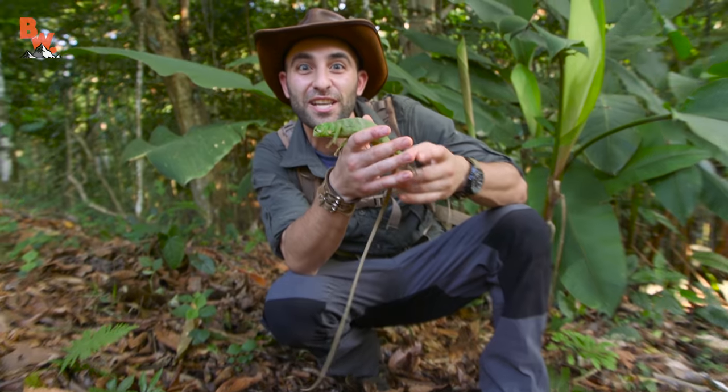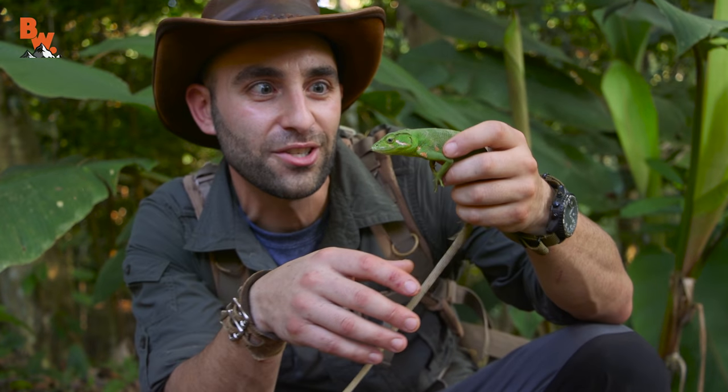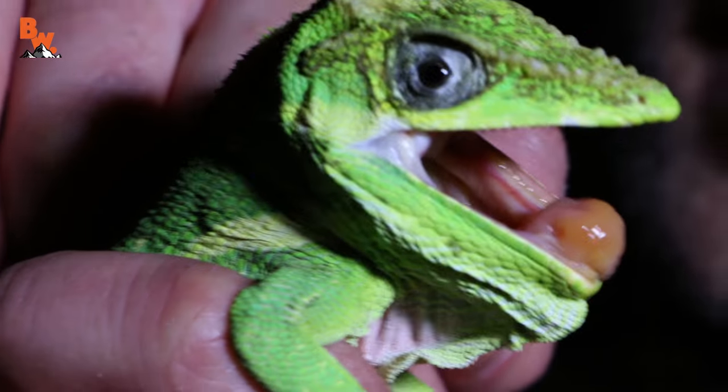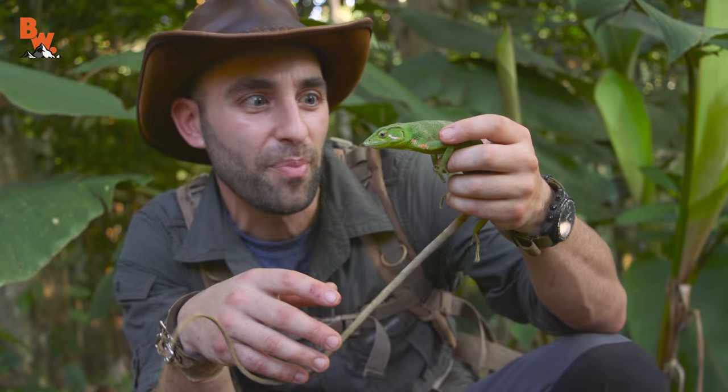That lizard. You know who this reminds me of? Oh, yeah. The Cuban night anole. We all remember what happened in that episode. I took a chomp. And he's not too keen on biting. Oh, nope, yes he is. Hopefully I don't get bit by this guy.